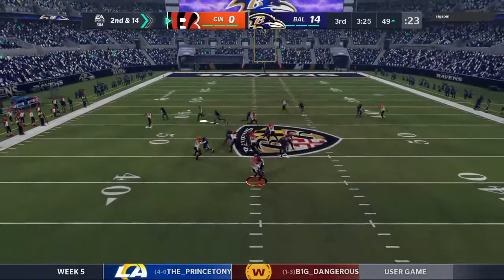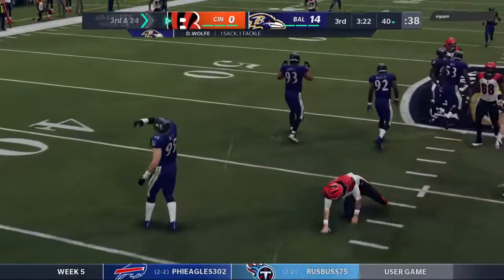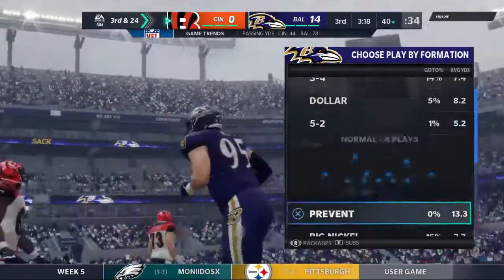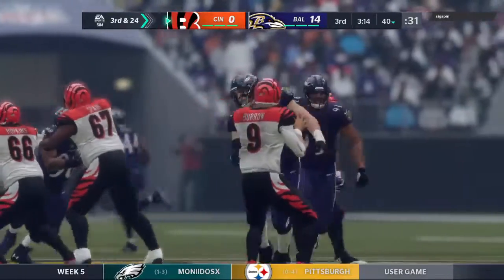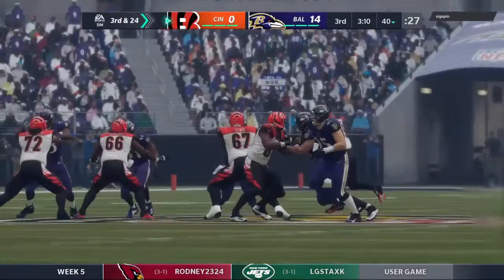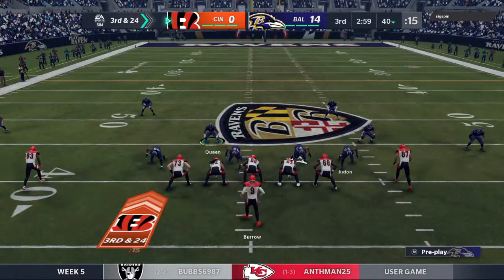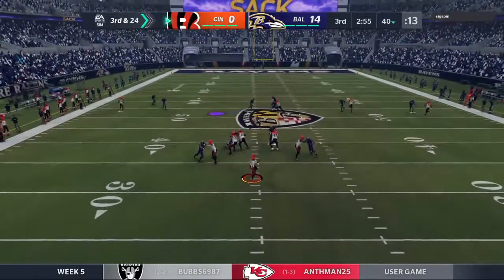From the shotgun, Joe Burrow. And the Raven pressure too much. Down he goes. Derek Wolfe popping in for the sack. Well, it was 2nd long. Now it's 3rd and even longer. They're going in the wrong direction here. Because they're moving exactly the way they want to, but you're exactly right. Definitely going in the wrong direction for the offensive guys. So that'll leave Burrow and the Bengals with a 3rd and long after that sack we just saw.